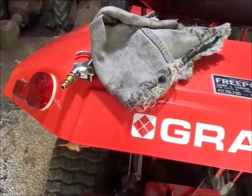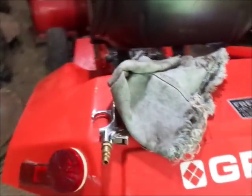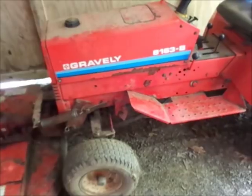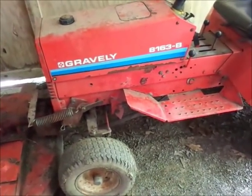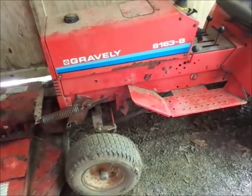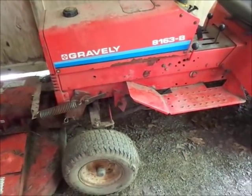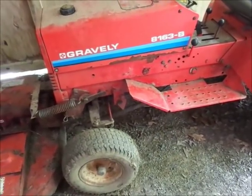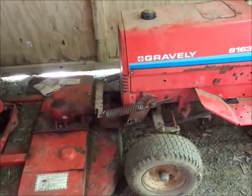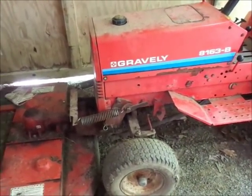Well, it ran before, but not amazing, we'll say. So this is doing it, and then the 83, if you run it for like a half hour, though, it's been getting worse and worse. It'll do the same thing. You have to run it with the choke half on, or back the throttle down about half, and then it'll clear up. So I'm gonna get it going, because the 83 is my main tractor in the winter, so I got to get that sorted out.